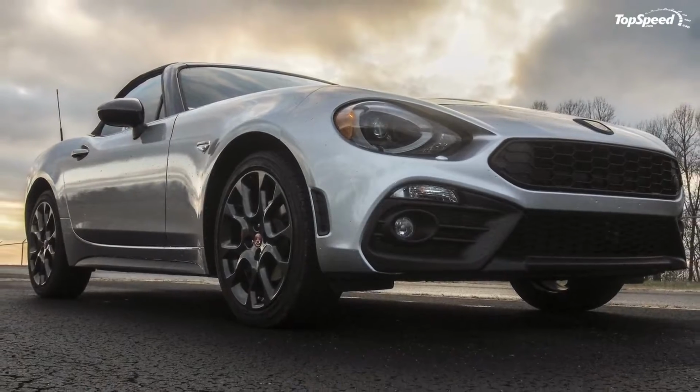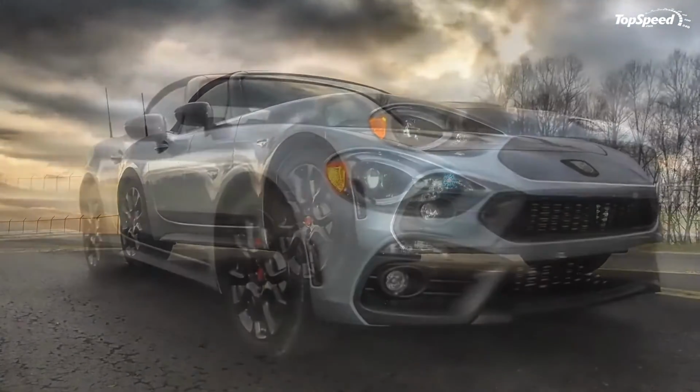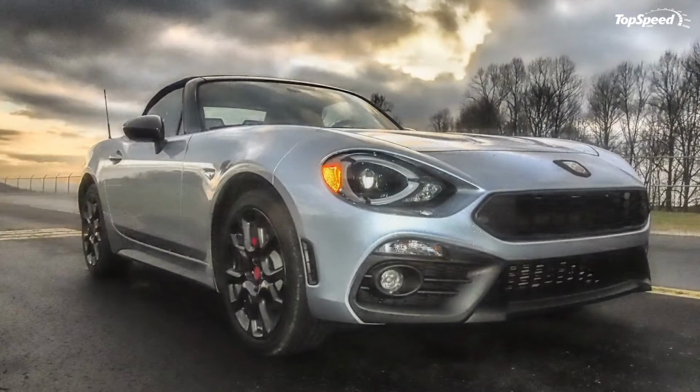References. Read our full review on the 2018 Fiat 124 Spider Abarth.